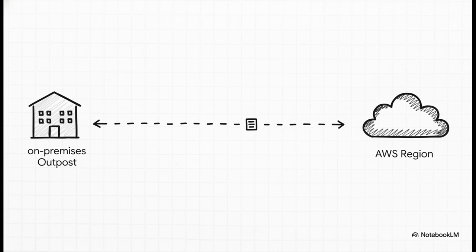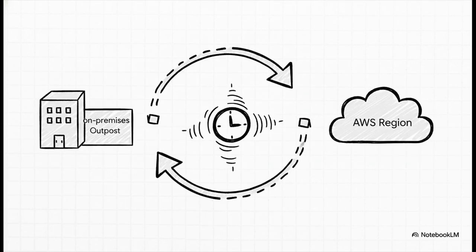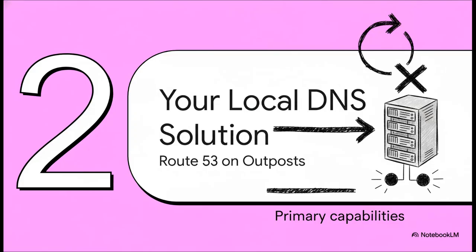And that's just the first half of the trip. Because it's not a one-way trip. The answer then has to make that same journey all the way back to you. Now think about that for a second. That round trip adds precious milliseconds of latency to every single DNS query. You could have two machines sitting right next to each other, and their conversation is being routed halfway across the country. That can seriously slow your applications down. So, yeah, that's a problem.